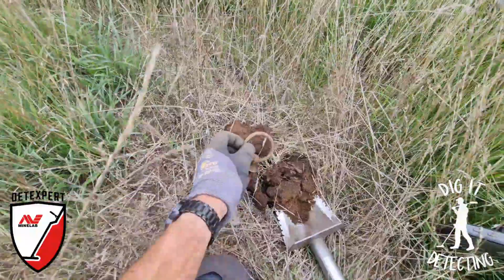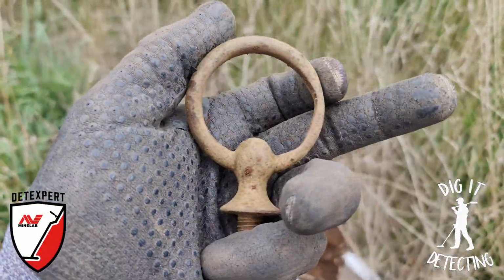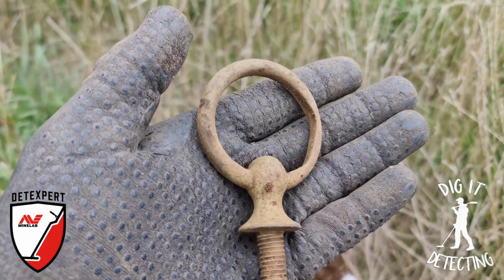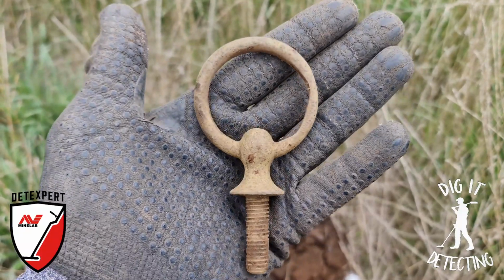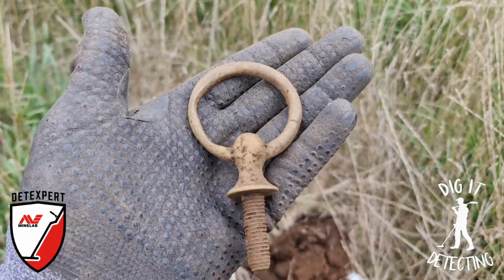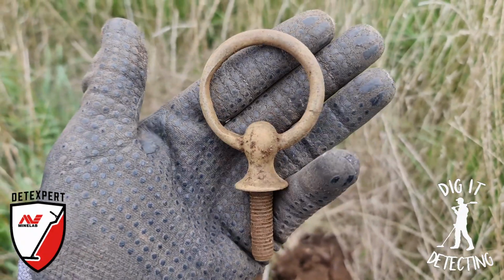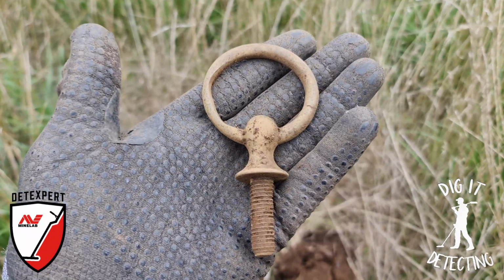Rightio, we've got our next nice target, a beautiful old horse rein guide. You can really see there on the right hand side where my finger is on the inner how much those leather straps have really been wearing away. So isn't that fascinating? A beautiful old horse rein guide. And I tell you what, not many of these come out intact. Generally they're always broken off at the thread down the bottom. So what a beautiful piece, and one for the tumbler. We'll clean up nice in future.